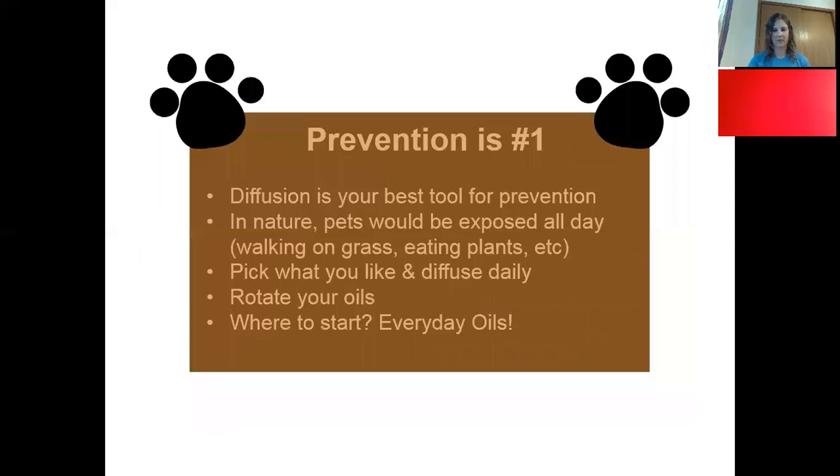We'll go over that. Just like with people, prevention is number one, so diffusion is your best tool for prevention. Think of things you might diffuse in your house to help prevent; those are things we're going to use for our animals too. Think about how God intended our animals to be: outside walking on the grass, picking up different things from the grass and flowers on their pads. That's how God intended nature to work, for the animals to benefit from the things on the ground that come in contact with their feet.